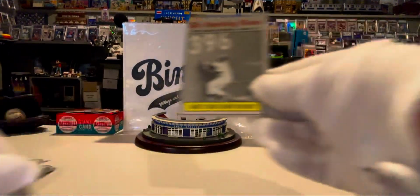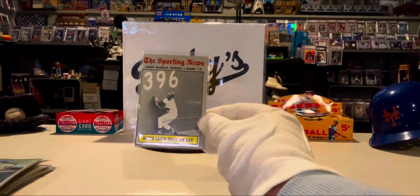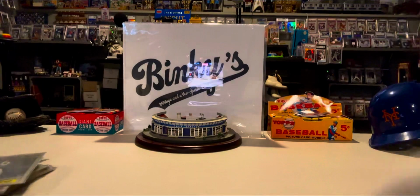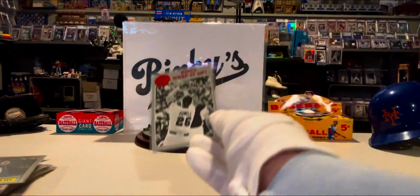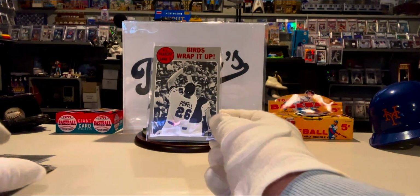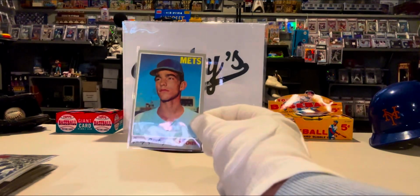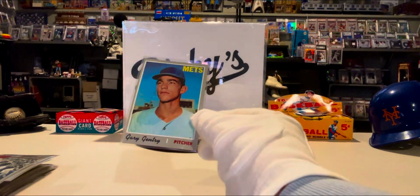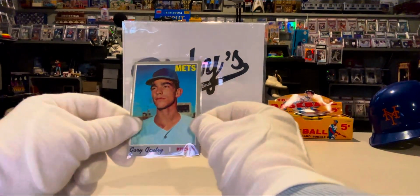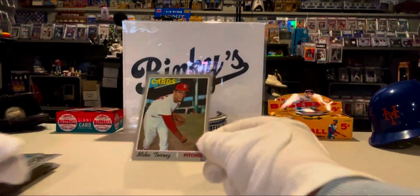Here's another Sporting News of Game 3 of the World Series. Tommy Agee makes that great catch and saves the day. What a great World Series, right? Here the Birds wrap it up. American League Playoffs, Game 3. Here's a rookie card of Gary Gentry of the New York Mets. I'd like to get this graded. This one doesn't look too bad. This might also be about a 4 or a 5. Mostly the cards that I got in this estate sale are going to range between 2 and 5.